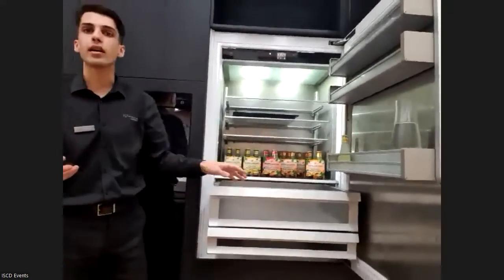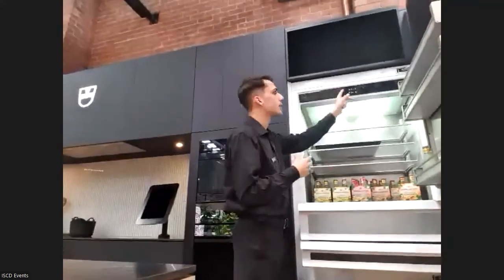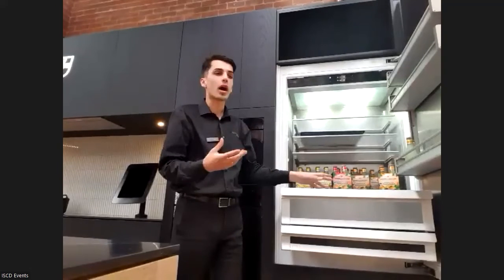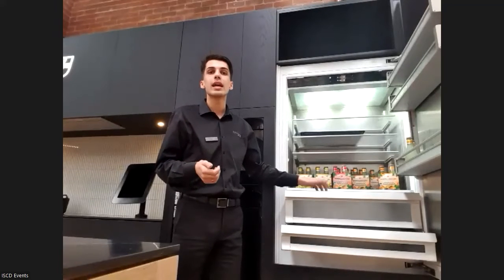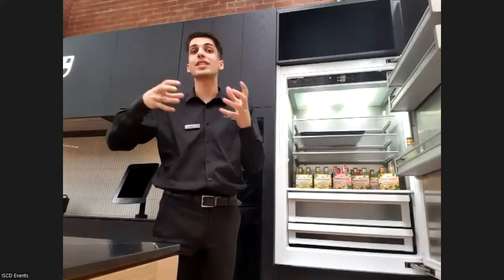So what that does is it reduces the temperature in these crispers quite significantly. The fridge is sitting at about 5 degrees. There's no temperature display on this, but I'd probably say around -1, -2 degrees. As well as it being fully closed, this will also reduce oxygen levels. This will actually preserve your fruit, your veg, even some meats significantly longer.